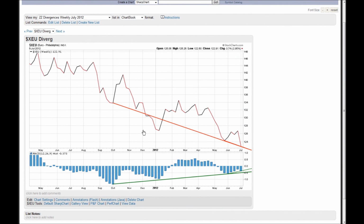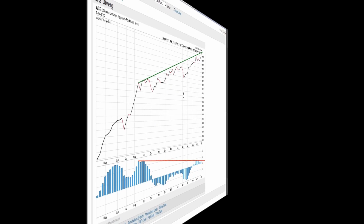Conversely, the euro has bullish divergences. Price is clearly making lower lows. You're not looking at trend lines here. You're looking at slopes. Price is sloping downward, yet the bearish momentum is waning. This is a bullish divergence on the weekly chart of the euro, which tells us to be open to a rally in the euro sometime in the next 1 to 3 weeks.